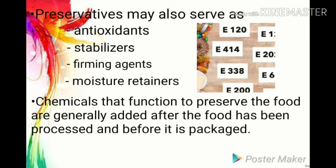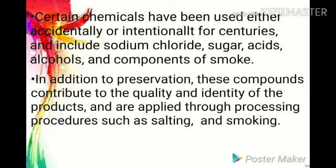Chemicals that function to preserve the food are generally added after the food has been processed and before it is packaged. Certain chemicals have been used either accidentally or intentionally for centuries and include sodium chloride, sugar, acids, alcohols, and components of smoke. In addition to preservation, these compounds contribute to the quality and identity of the products and are applied through processing procedures such as salting and smoking.